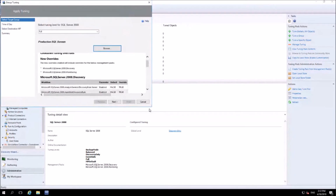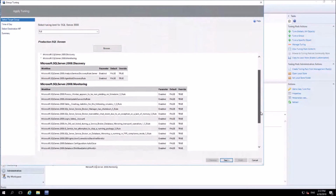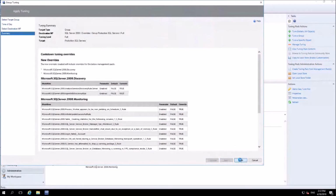You see the summary here, which shows you what's going to be set. You get all of the workflows, the default value and what your override is going to be. We have the option to set up time of day alerting. I'm going to show you that a bit later on. That's one of the EasyTune Pro features. You can specify a management pack. You can accept the default, which creates a new one every time, or you can specify your own. And there's the summary. So I'm going to apply that.